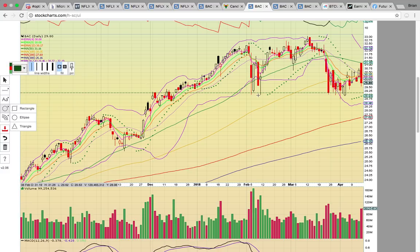You can see that this zone was tested in February, and then it held in March and in the beginning of April. And so if it broke below, that would be a major red flag, and then you'd be looking at the 200-day simple moving average at 27.60. You would get support down here at that lower Bollinger Band at 28.46. It just signals there's going to be big downside risk if it fails to get back above that 30, 30.50 level where the middle Bollinger Band's at.